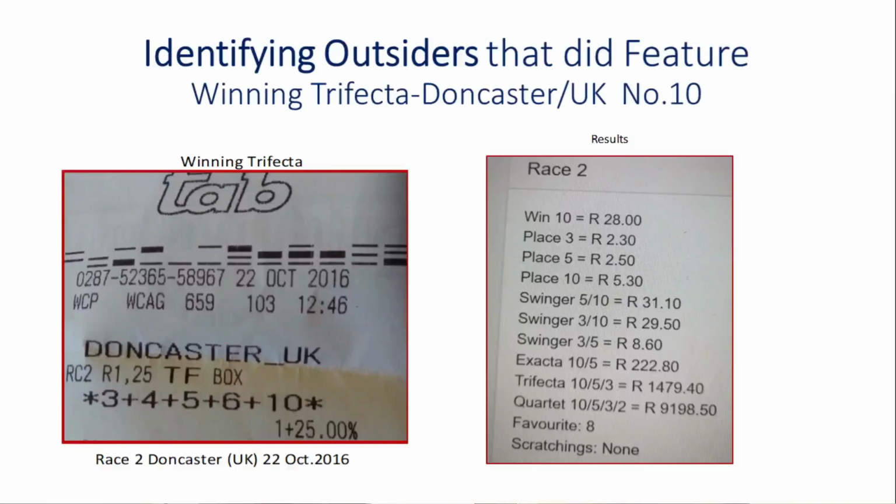We then move to Doncaster in the UK. It's the 22nd of October 2016, and it was a winning trifecta. As you can see, it was a box trifecta, so the numbers taken were 3, 4, 5, 6 and 10. The result of that particular race on the 27th of October 2016, race 2, was 10, 5 and 3. As you can see, number 10 was a major outsider that won the race and paid 28 Rand for the win.